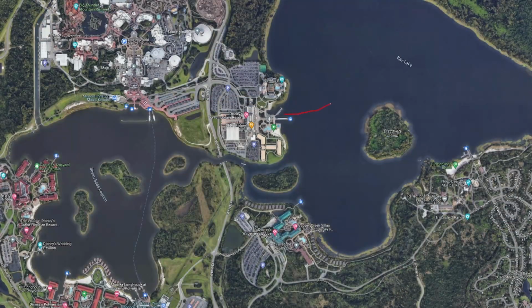That was awesome. We spent 55 minutes in the boat. We went out around Discovery Island. I'll just show you. We went out around Discovery Island, across the water bridge into Seven Seas Lagoon, around toward the Grand Floridian, around one of these islands, between these other two islands, and back across the bridge.